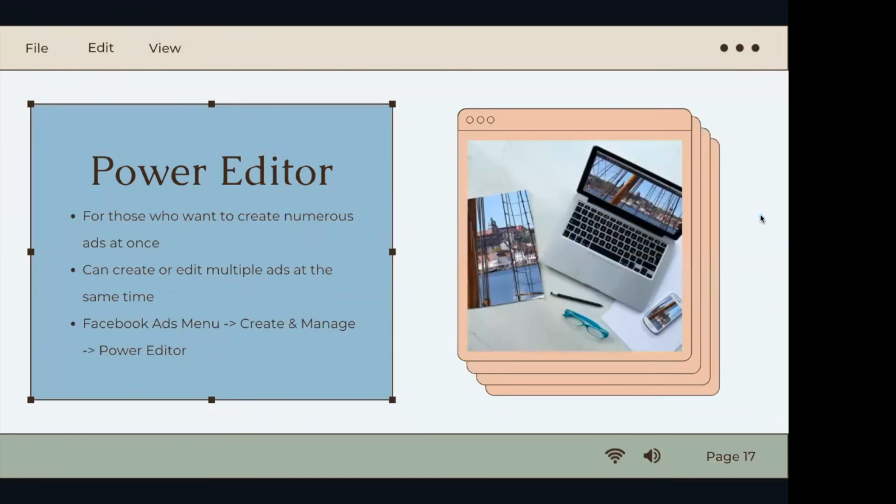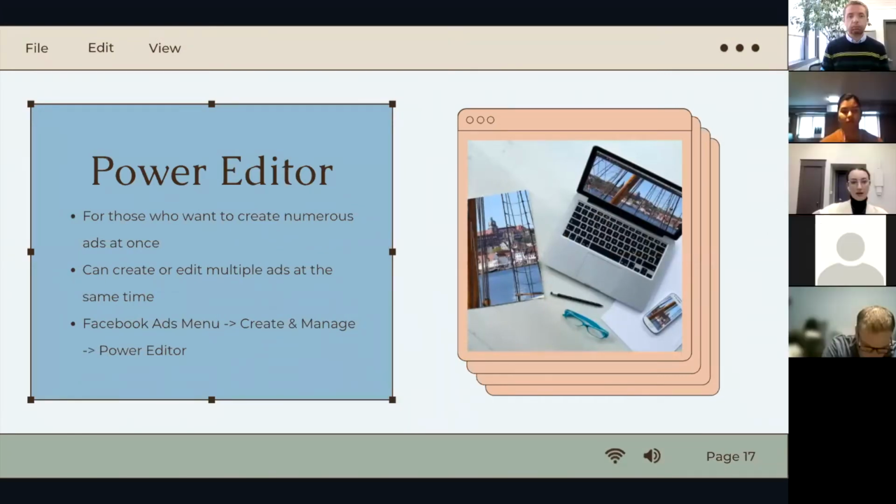Power Editor is a great tool when you have a lot of ads on Facebook. You can create multiple ads all at once, and you can also edit them at the same time. The way that you would access this is the Facebook ads menu. You want to click create and manage, and then you'll see the Power Editor under there.